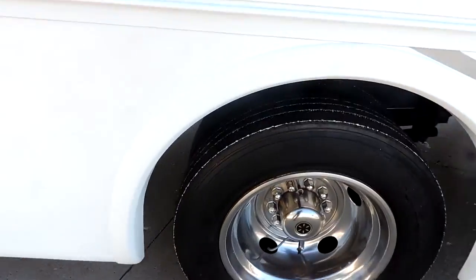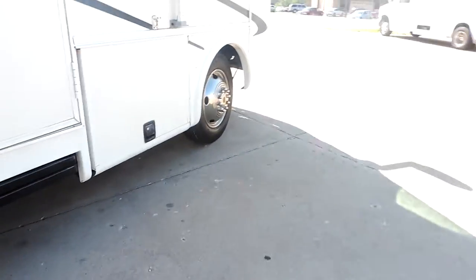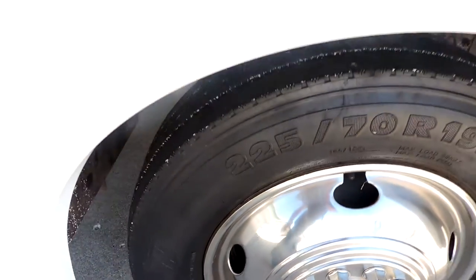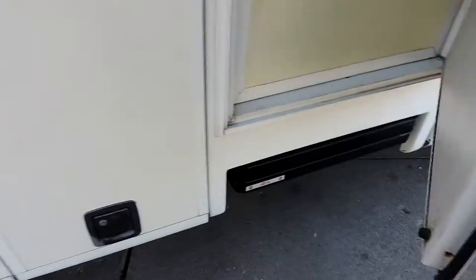Tires are 19.5s. Michelins, about 50%, slightly weathered. Front tires are the same. Has electric steps.